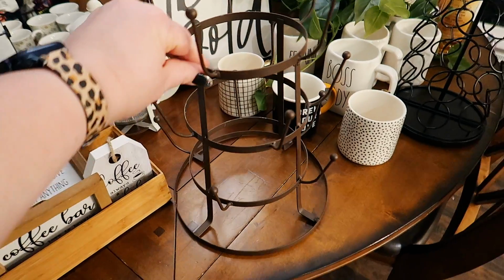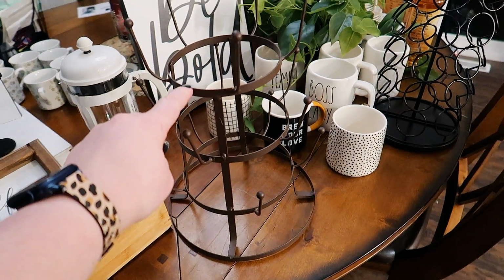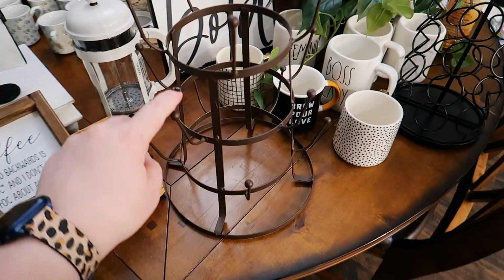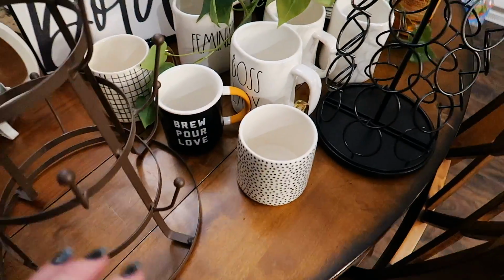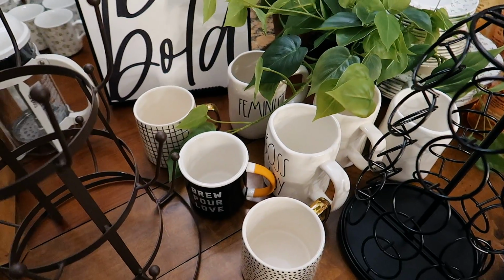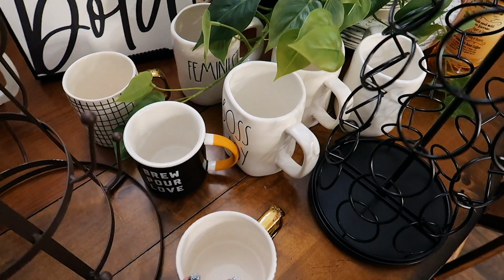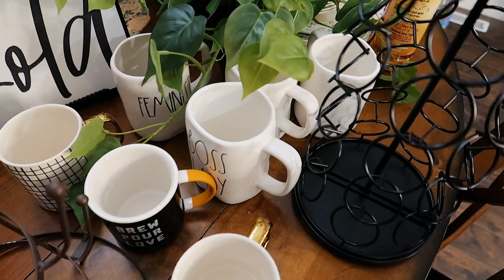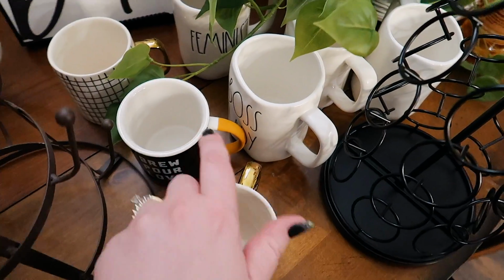I also got this mug rack. So this is going to go on top of the coffee bar because that's where I have room for it, and I kind of tested it up there already and it looks really nice. And then I'm trying to do a black and white type theme, so I just went ahead and pulled all my mugs that were black and white. I have several Ray Dunn mugs, and then these came from Walmart. This is a Starbucks mug.